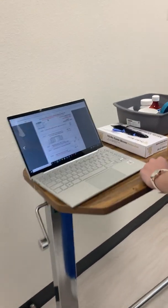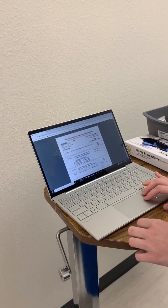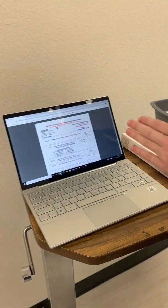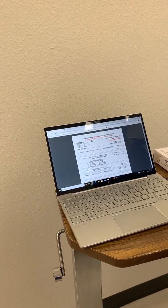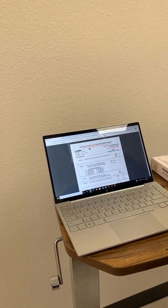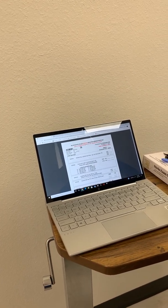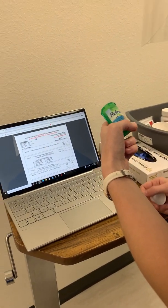So now that I'm on here, I'm going to be doing my first check. I've just been looking at my medication, and I'm in the bedroom. I'm going to start off with the Refresh lubricant eye drops, okay? Yep, 1 drop per eye 3 times a day. Okay, perfect. So that's that.